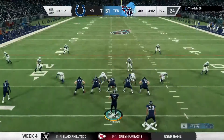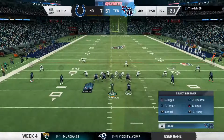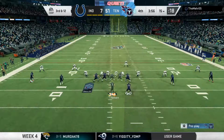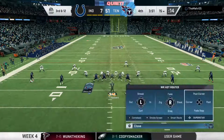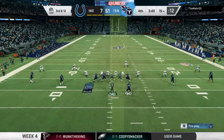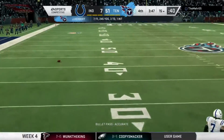The Titans on 3rd down. They've hit 2 for 4 thus far. This is 3rd down and 12. Go. Get that quarterback at all costs. Here we go. 50-50. Mike 50. Now. From the gun, Herbert, and that is incomplete.